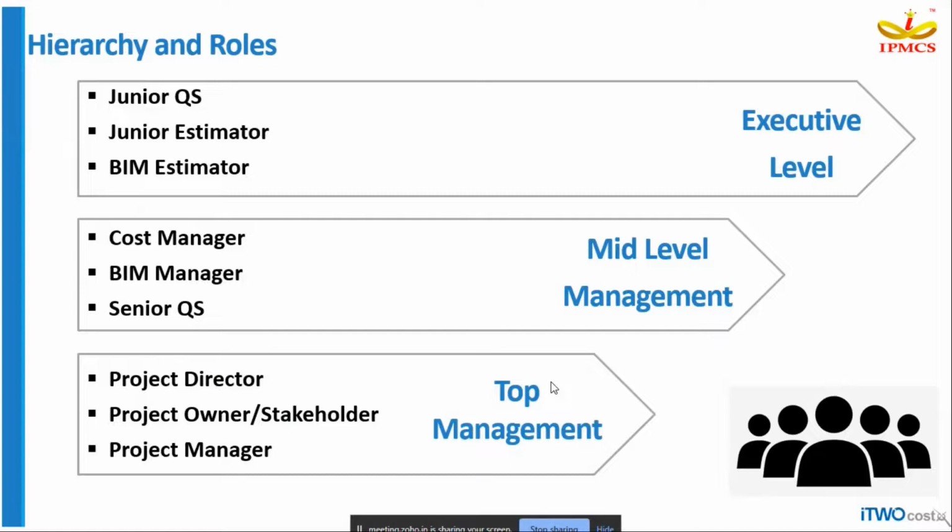This digital tool is involved in every part of cost management in the project. It simplifies the work of people at all levels of management, starting from the junior quantity surveyor for quantity takeoff, the senior quantity surveyor for BOQ preparation, and the project manager for review and report generation.